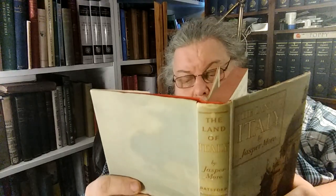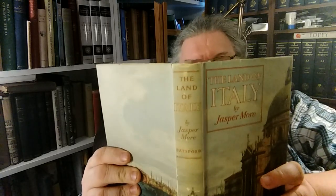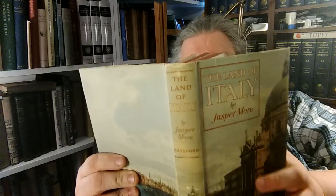The Land of Italy. Now, the Sacheverell Sitwell has the one I showed. I think it's Spain, and there's other ones. This is sort of getting into the European ones, and they're very nice. This one has a bit of a chip off of it there. This is by Jasper Moore, first 1949.